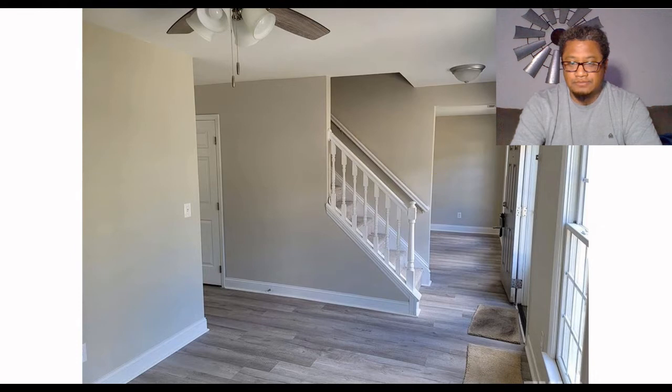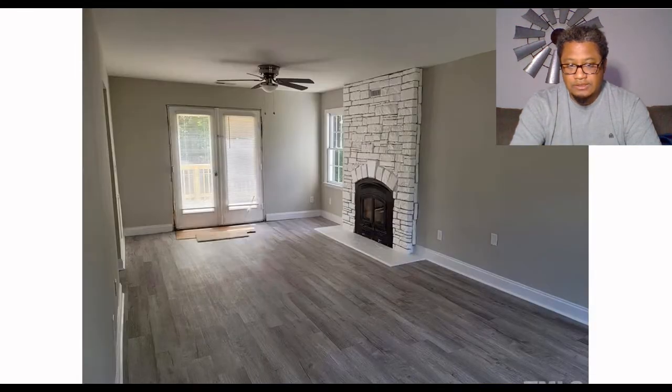Here's the front room, dining room. I put in new luxury vinyl planks throughout the first floor and carpet on the second floor. We put in new wide profile baseboards throughout the first floor. And here's the family room. New floors. We scraped off the rest of the popcorn ceilings, redid the ceilings, new paint.